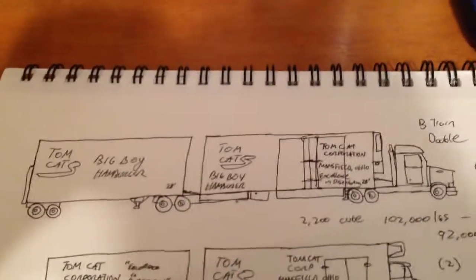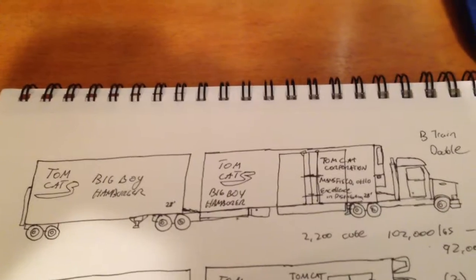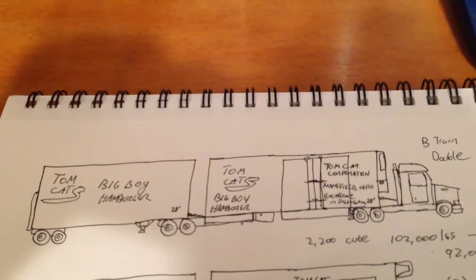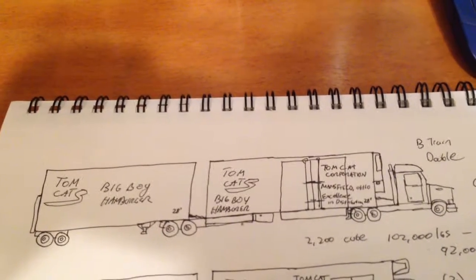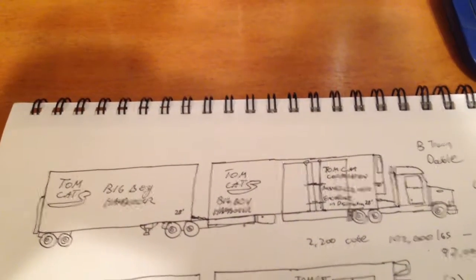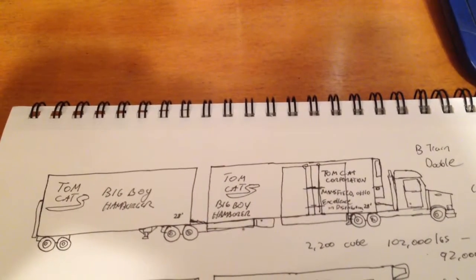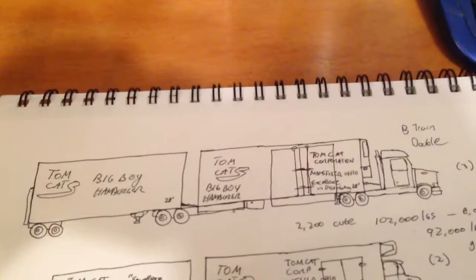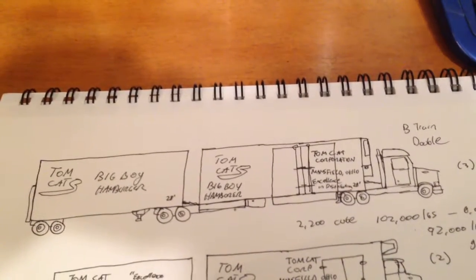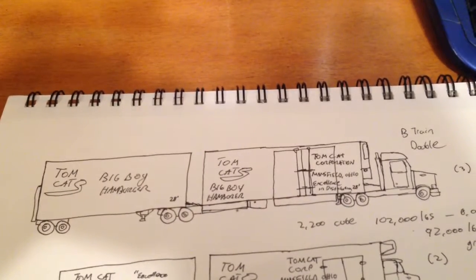So what I thought was, forget using doubles. You can't back them up. They're kind of limited to just line haul operations. I said for regular day-to-day delivery, why not use the B trains? That way we could haul more weight, but at the same time make it easy on everyone too. I thought of a way to do that as well.